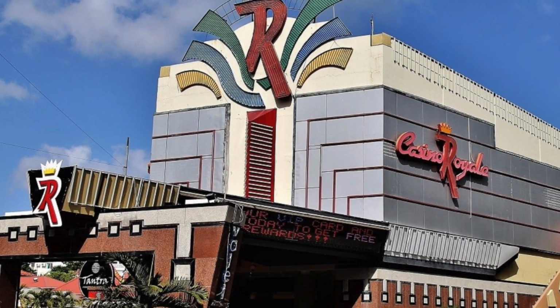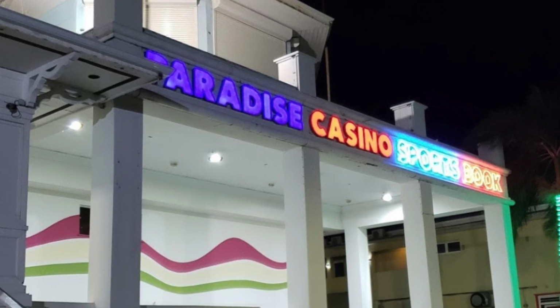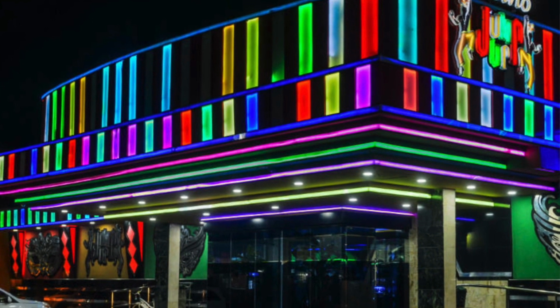So another thing the Dutch side is known for is the casinos. They're all over the Dutch side. They're scattered about in the different neighborhoods. So if you're there for gambling, that is where you want to be for the casinos. There's casinos in the Maho Beach area, there's casinos in the Simpson Bay area, as well as in downtown Phillipsburg, right along Front Street. So you have a lot to choose from when it comes to gambling. If you're into that, the Dutch side is where it is.